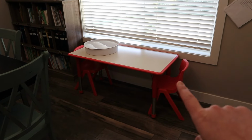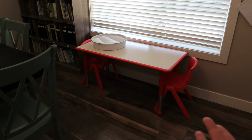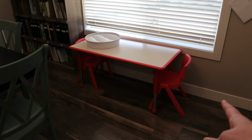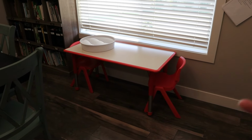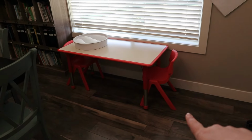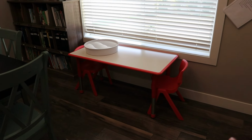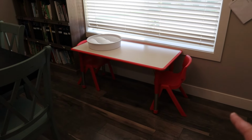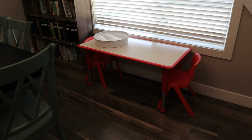And I really like it because you can adjust the height. We've never really done that just because I've used it for the same kind of age the whole time. And then you'd also have to buy bigger chairs. They have lots of options, again, if it's still available. This is several years old. So if they have it still available, then hopefully all the chairs, there's different chair sizes and all that kind of stuff that you can buy to go with it. But this is just what we've had for a number of years.